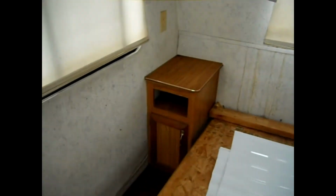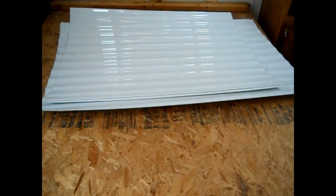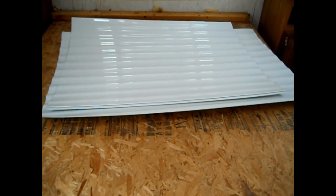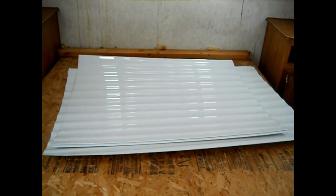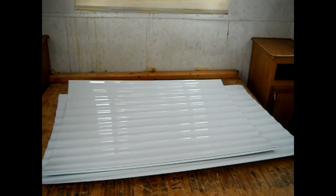But I need to get both the nightstands out. Again, this window, you can see at the bottom there how bad that wall on the floor is. The bed here will go away. And remember, this is all temporary too. The furniture will be coming back. I'm hoping that the nightstands aren't in bad shape, that they can be cleaned up and reused, maybe just a new top or something.